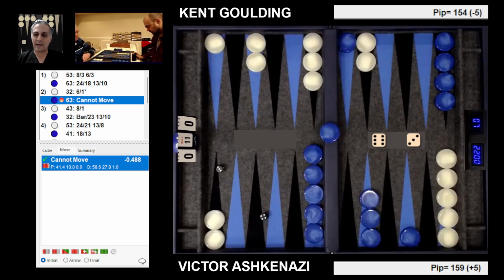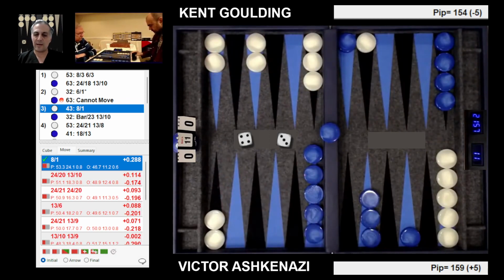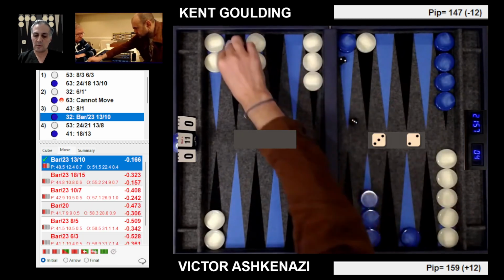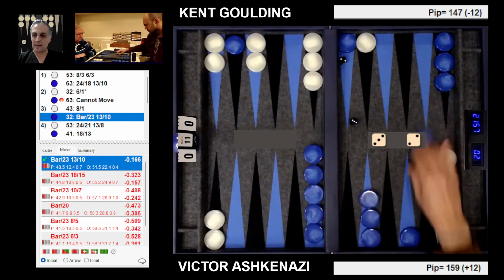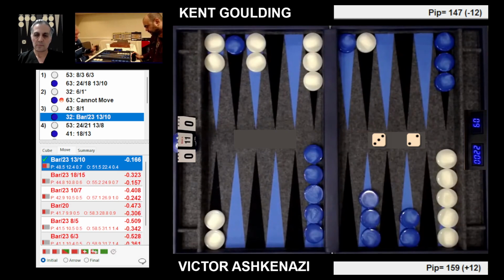He's looking to attack. 4-3. He can't hit the other checker, but he can cover the ace point. So now he has a 3-point board. Victor wants to come in. And he rolls a 3-2. Comes in with the 2. And he'll safety that blot and make his 10-point, covering the blot.